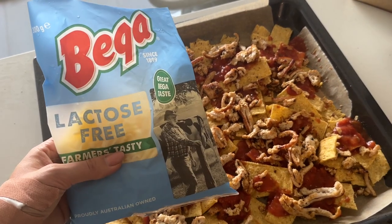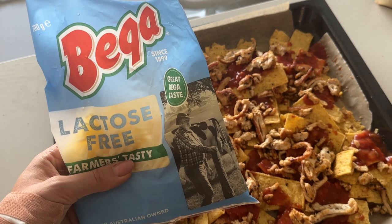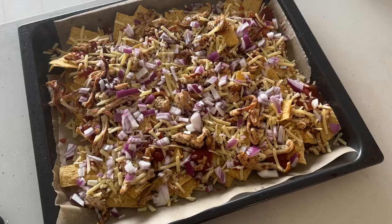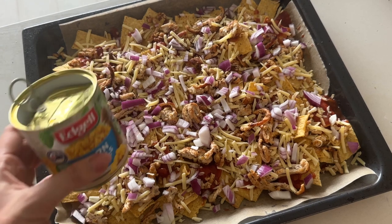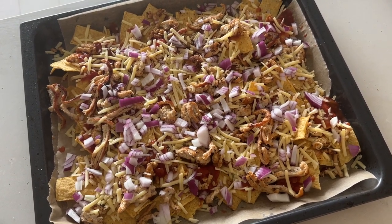And now I'm going to add some of this, which is the Bega lactose-free cheese, which has been a massive lifesaver because I used to just take lactose tablets, but now I can just use this one instead. Second last layer is on now. It's just a little bit of red onion and then I'm going to add this tin of corn kernels and it's good to go. Just pop it in the oven for 10 minutes at about 180 degrees.